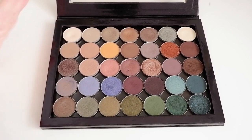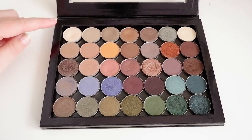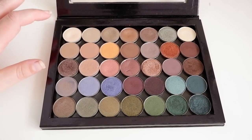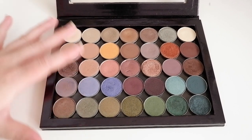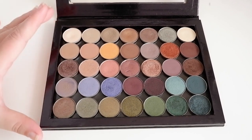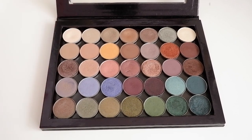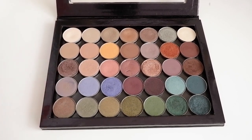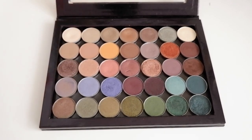And so these are old, but a lot of them still work really well. I only experienced one MAC eyeshadow getting a lot of hard pan, which was the shade Vanilla. That's not in here, but I still use it as a cream colored shadow to set my eyeshadow base with. So I still get use out of that. I just need to scrape the top off every once in a while. But yeah, powder shadow can just last you a very, very long time.